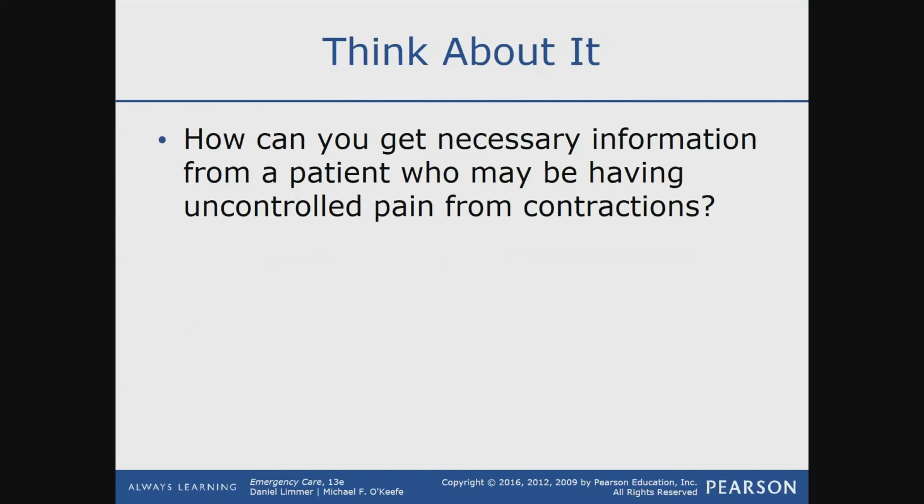How can you get necessary information from a patient who may be having uncontrolled pain and contractions? So somebody answer that for me. How will you be able to get information when the patient themselves are in so much pain that they can't answer you? Maybe from a partner? Yeah, so from the partner, from the husband, whoever the partner is, they should have information if they're there, because usually partners talk about that, right? If they care, they talk about what's going on with the baby, have they gone to the last appointment, what they say, what happened. So the partner would be your best choice. If not, then any family member there should know something, hopefully.